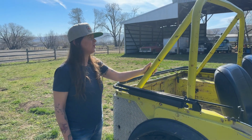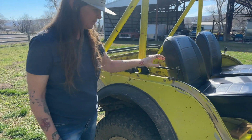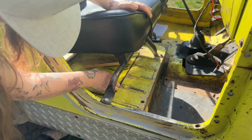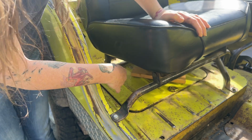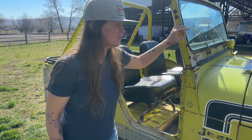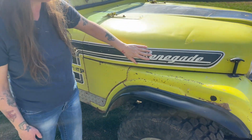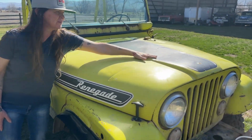The roll bar is also another feature to the Renegade. There's another little box under here. Got our little toolbox under here. We'll do that in a minute, I guess. They offered several different colors. This is Baja Yellow, and they also moved the stripes around over a couple of years. So we've got the Renegade here, and we've got the hood stripe coming down.